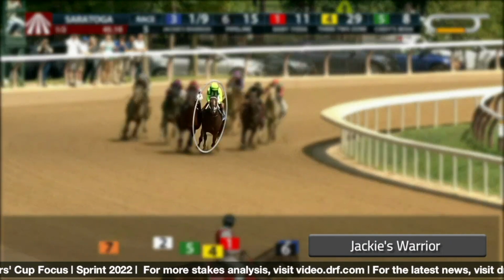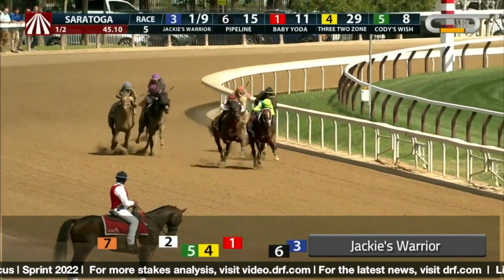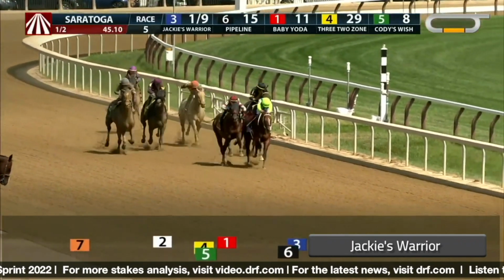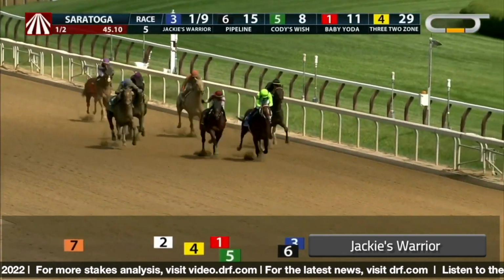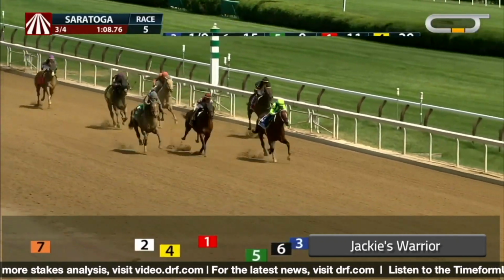Let's watch that race right now. We see Jackie's Warrior is a heavy favorite in here, and he had to work on the lead. He's going to get run down by a pretty good horse, though, Cody's Wish, who will bypass the sprint and go to the Breeders' Cup Dirt Mile. Jackie's Warrior ran just fine in this race.